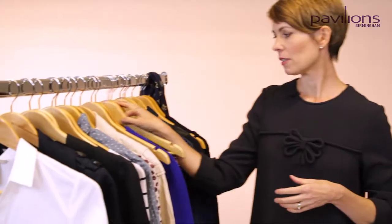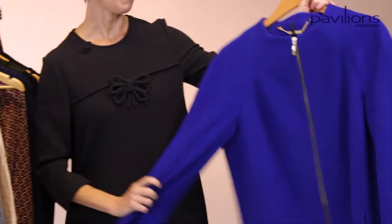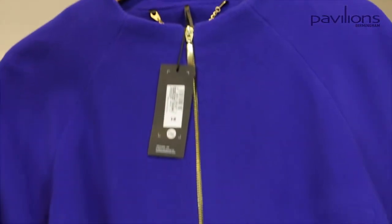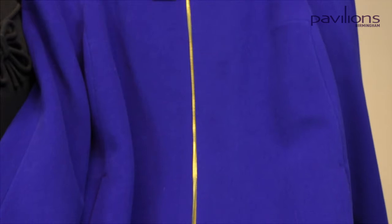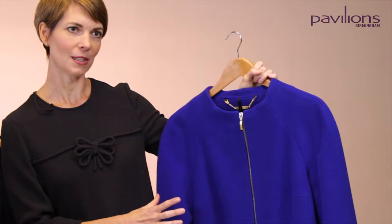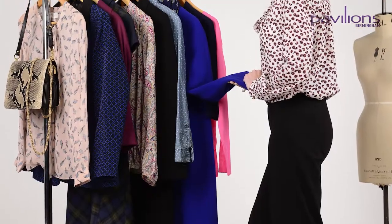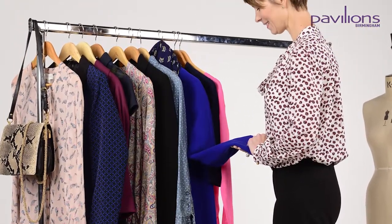So, looking at some of the colours for the season, this cobalt blue is a very, very big trend. Now this coat is from Marks & Spencer's at Pavilions, and it's a take on a Jil Sander coat which comes in a dusky pink, but it's this oversized, collarless, cocoon-shaped coat, and you'll see many of them this season. It's a great way of tapping into quite a few trends in one go, combined with the colour and the style of the coat, and is a great price as well. This is from the Autograph collection at Marks & Spencer's and comes in at £99.